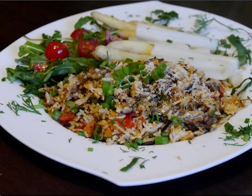So there you have it. You freeze it and then you just assemble it how you like it. It really gives you endless possibilities how to put things together. And this is just one of them. I hope you like it.